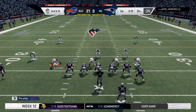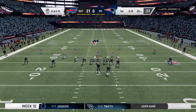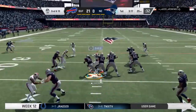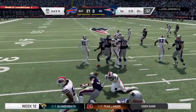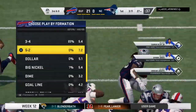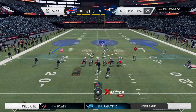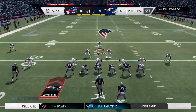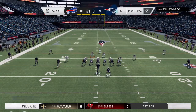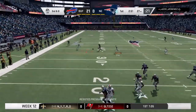An incomplete pass leads to 2nd and 10 from the 25. They'll give it to Gordon out of the shotgun, and he's upended after a gain of 2 out to the 27. Well, that's a good start to this drive on the defensive side of the ball. Force the incompletion on 1st down, then you're able to shut down the running play on 2nd. Yeah, I wouldn't be surprised now a little bit of pressure going at the quarterback in an expected passing situation.